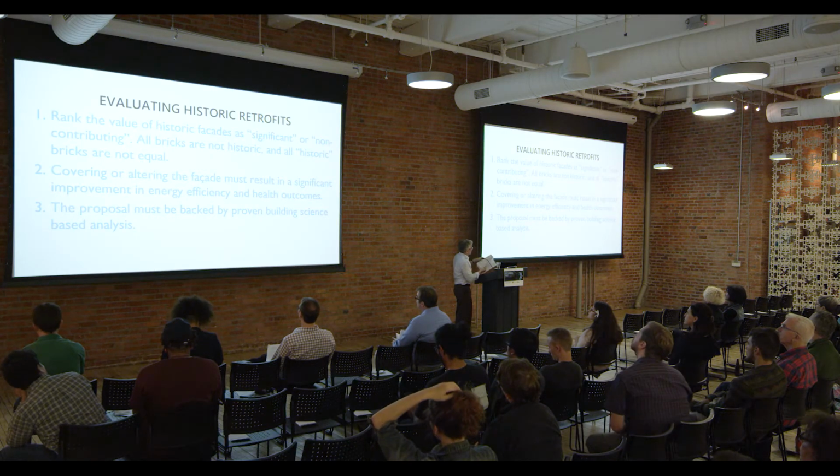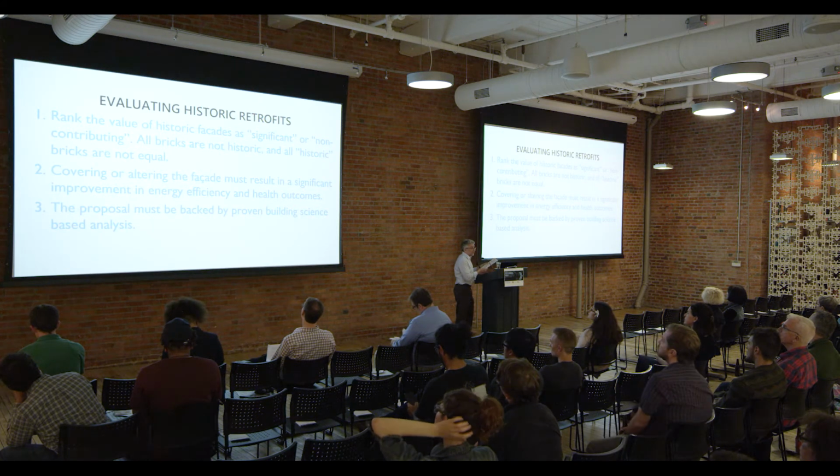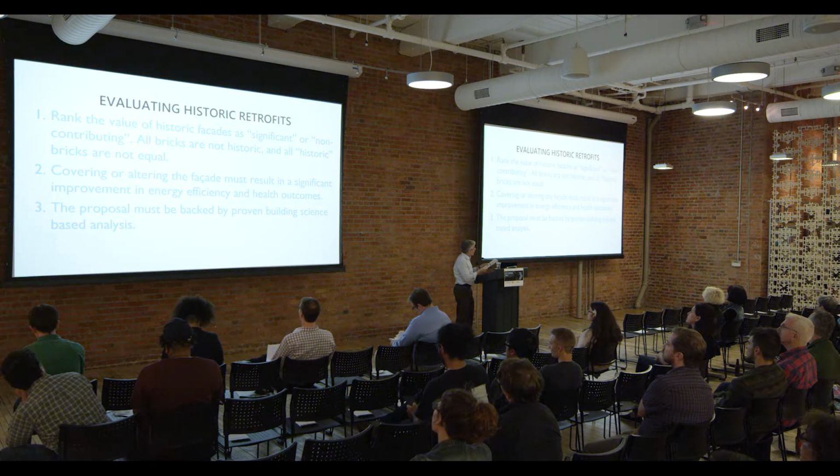So this is what we propose. First, rank the value of historic facades as significant or non-contributing. Altering the facade must result in a significant improvement in energy efficiency and health for inhabitants, and the proposal must be backed by proven building science-based analysis. We need to rebalance the equation and rethink our priorities.